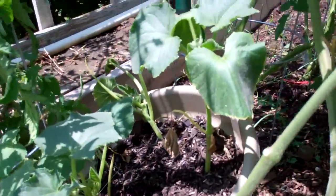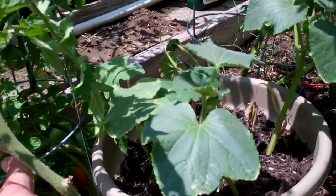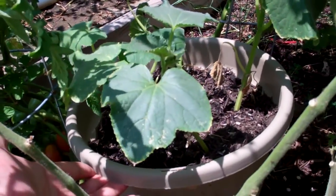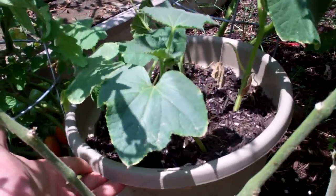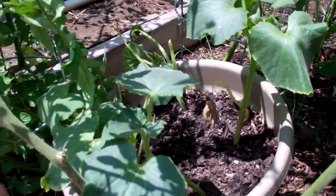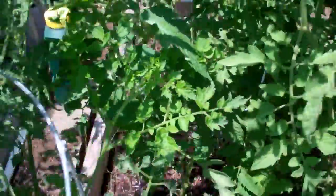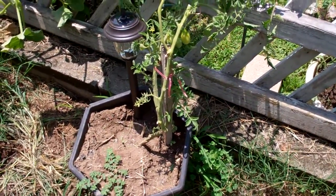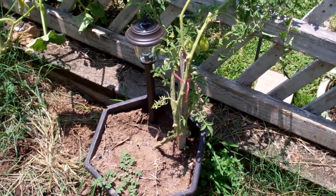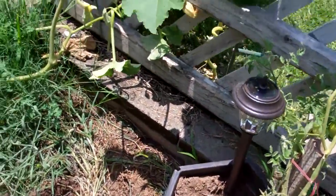Oh, these are some more cucumbers, or I believe squashes I planted. I initially planted them over here on this bed, but they weren't doing so well. So I planted them in a pot, and we'll see how they start to grow, if they can come out of shock. Over here is just a random yellow pear tomato. I decided to put it in a pot to see how quickly it'll grow.